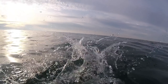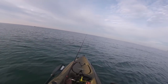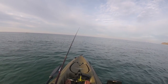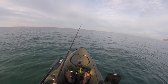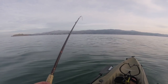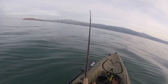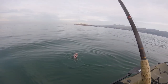Ooh. He definitely wanted to go. It's a good start. Hopefully a sign of things to come, since last time we didn't even get one lingcod, so. Already doing better than last time. Fish on. Let's see what we got this time. Feels like another small lingcod, but let's see what we got here. Yep. Another little lingcod there.